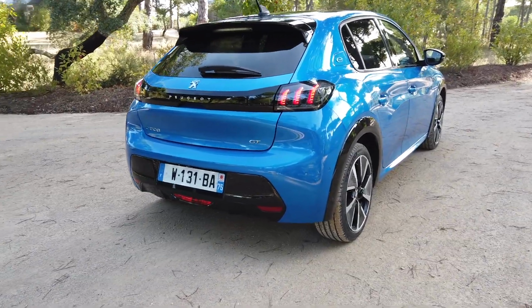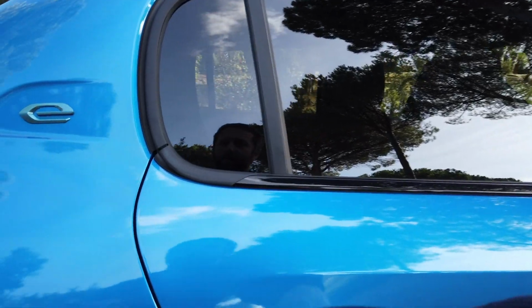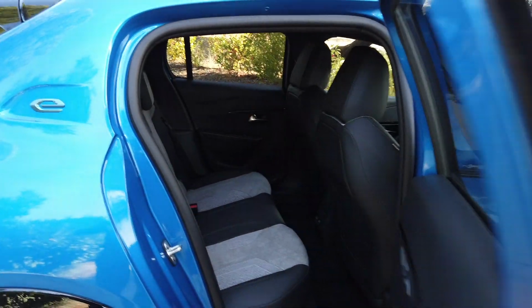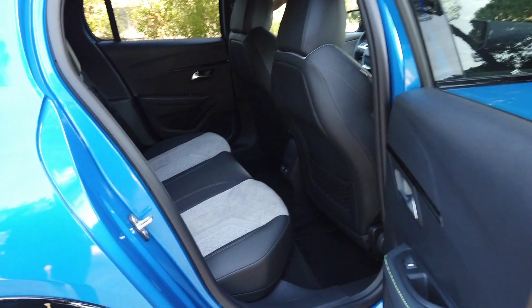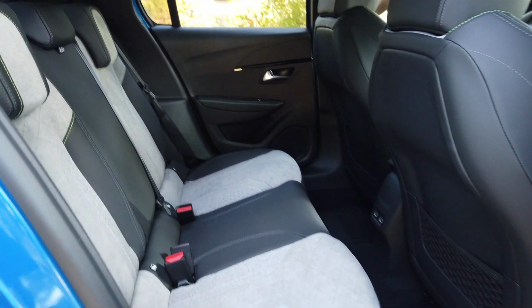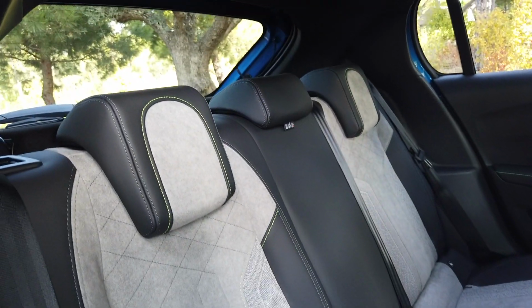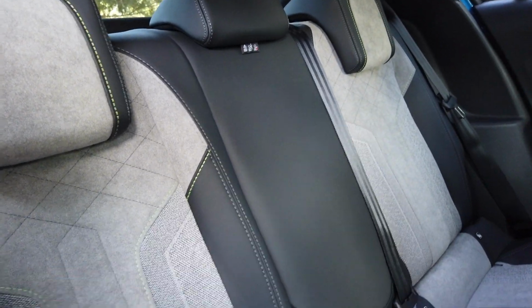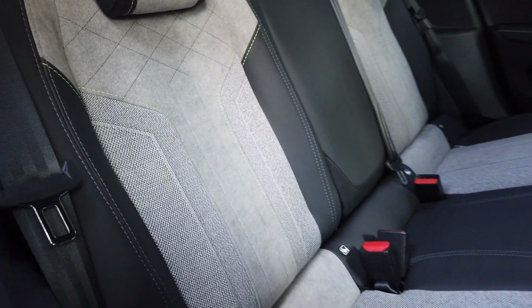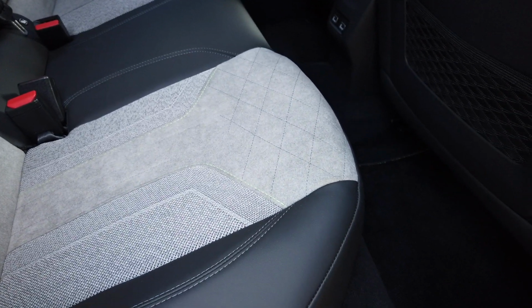So the 208 only comes as a 5-door hatchback. That means getting in and out of the back is pretty easy. You're never going to have to be folding down or folding forward the front seats. Now this has the top spec GT model, so it has very much an upgraded interior, as you can see from this part leather and kind of a wool fabric material. Looks really, really smart. There's some cool details like this contrast green stitching in it.